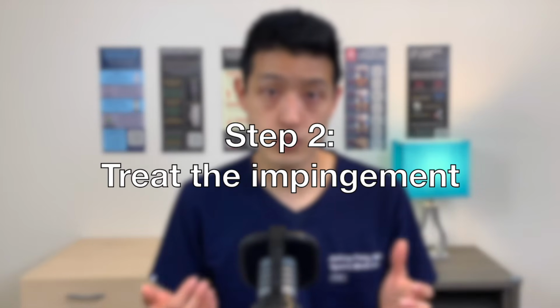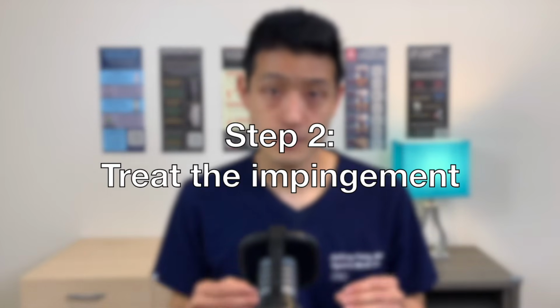So step 2 is to address the abnormal mechanics. Treatment is focused on strengthening all the rotator cuff muscles in addition to all the other shoulder stabilizer muscles. This is done through a very structured rehabilitation program, and that can be done either at home or at a physical therapist's office. Now, it's important to realize that this process takes time. It takes time to build up sufficient muscles in order to fix the mechanics. But the good thing is most people who go through a rehabilitation program will get better.